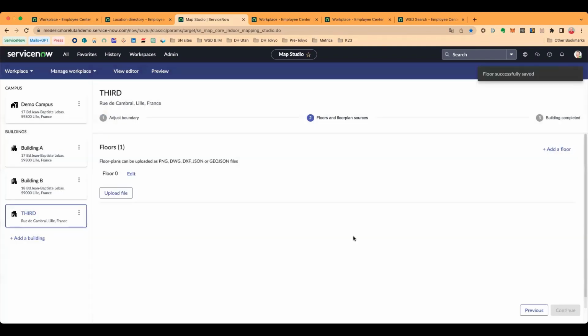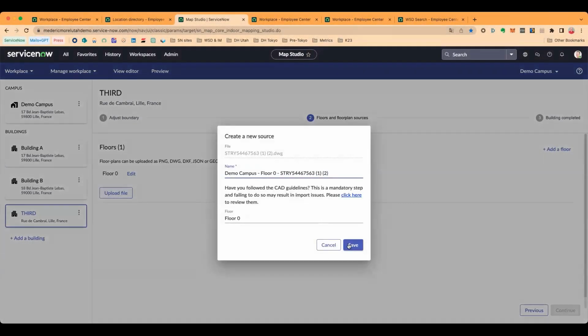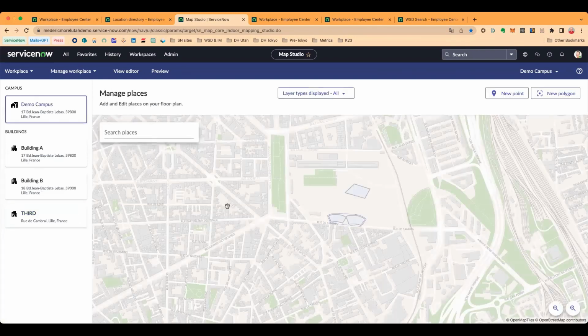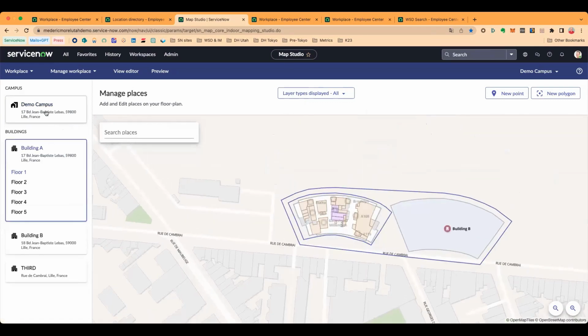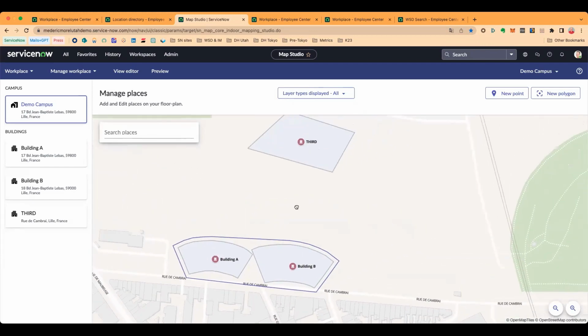Let's add a floor very quickly. Upload a file. So here we have a problem, because we have three buildings, and you can see that the campus boundary, this building is outside, the third building is outside of the campus boundary. And the problem is, you will have many issues if it stays this way.